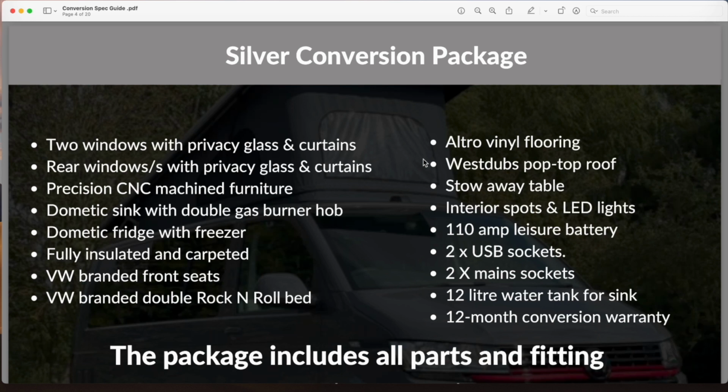Now we also fit very, very high quality CNC machine furniture, okay, in all of our vans, and we do have a really wide choice of colours and finishes, which you can actually see in this guide. So if you download that, you can actually see all the colour choices. All of our conversions have a Dometic sink and also a double gas burner hob, and obviously it's all gas certified, and you have a gas tank inside the cupboard inside the van.